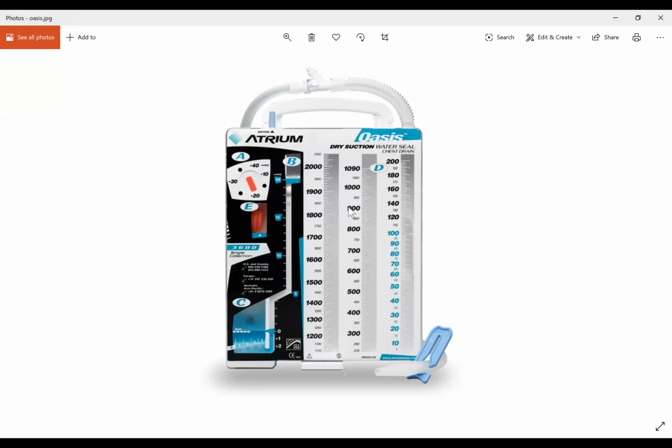Here, this is called the Atrium Oasis. Oasis is found in the desert, right? So it's dry, so that's the name they call it. It's Atrium Oasis because this is dry.